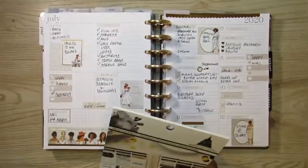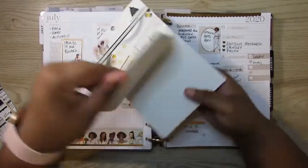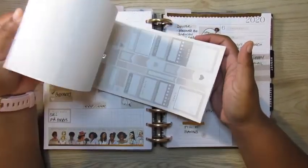Not this one, that's the wrong one. I used this one. So I just used these stickers.